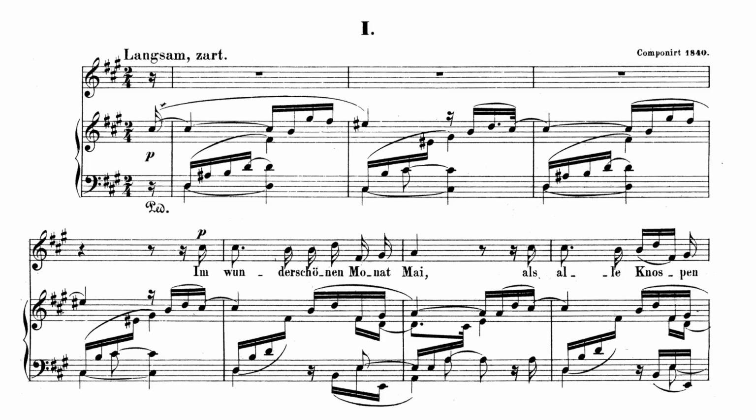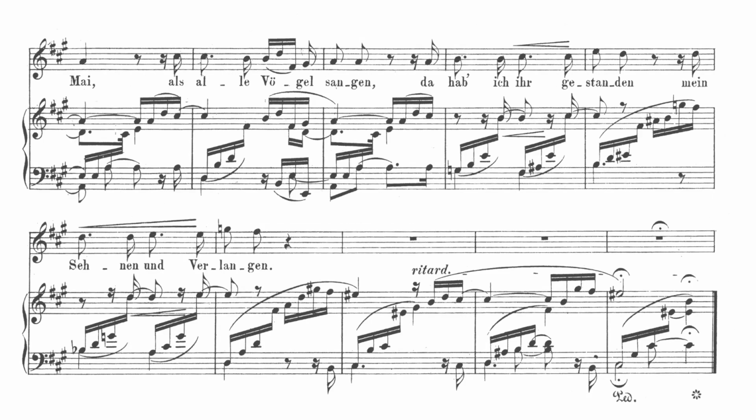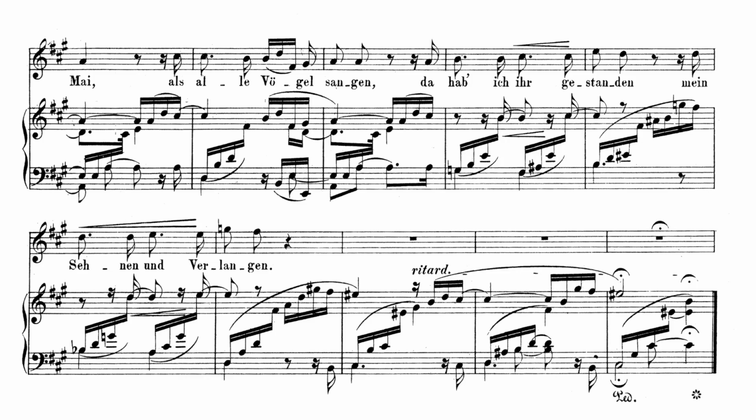Schönen Monat Mai, als alle Knospen sprangen, da hieß in meinem Herzen die Liebe aufgegangen. Schönen Monat Mai, als alle Vögel sangen, da hab ich ihr gestanden mein Sehnen und Verlangen.